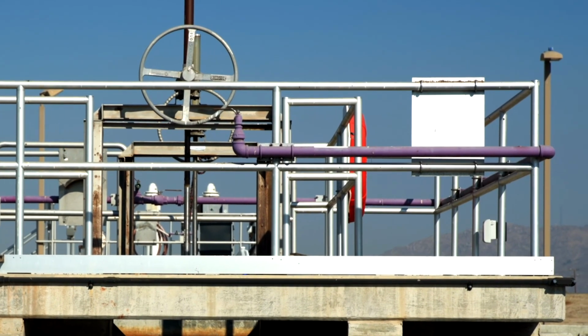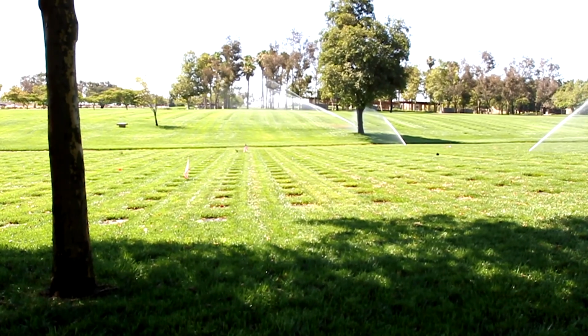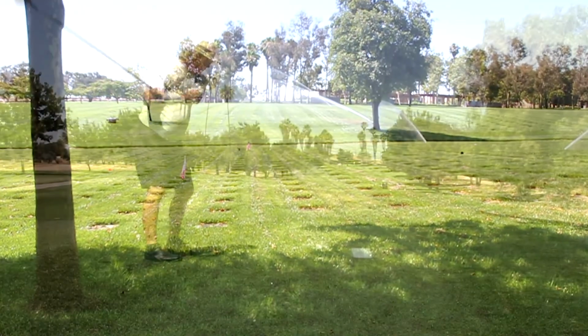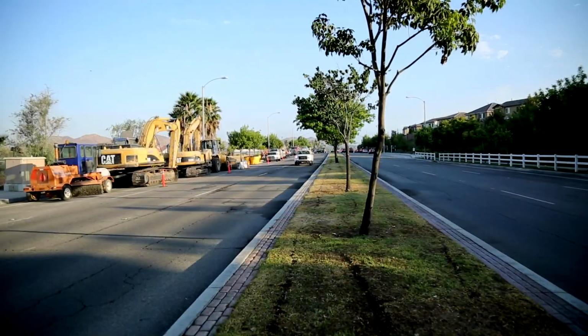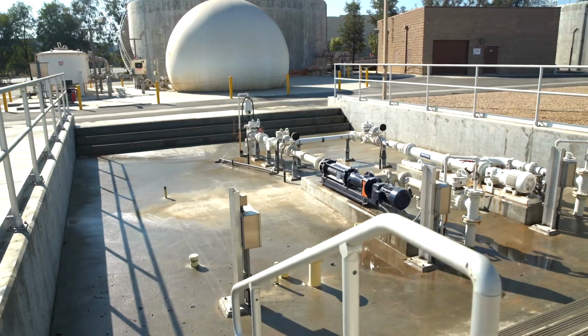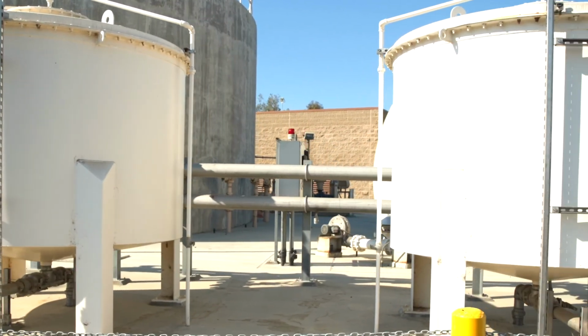And if you're curious where the recycled water is being used, most of it goes to irrigate the Riverside National Cemetery, the General Old Golf Course, and landscaping for local businesses and roadway medians. But what about the leftover waste? Western has a plan for that too, and it's a two-phased process.